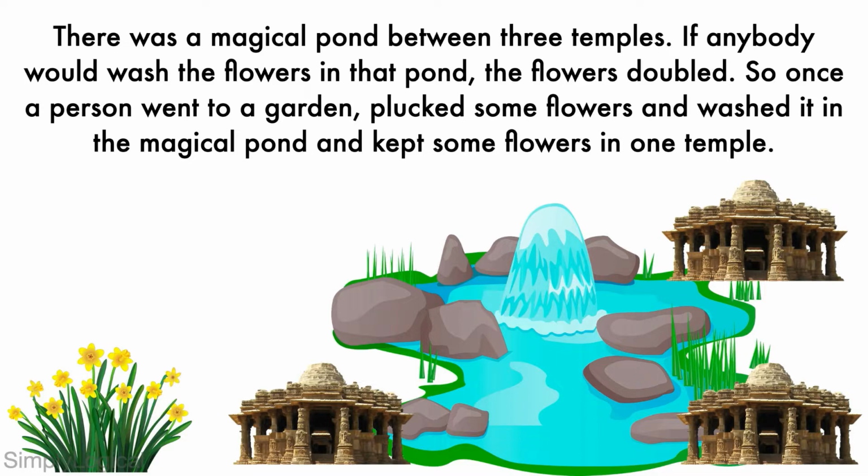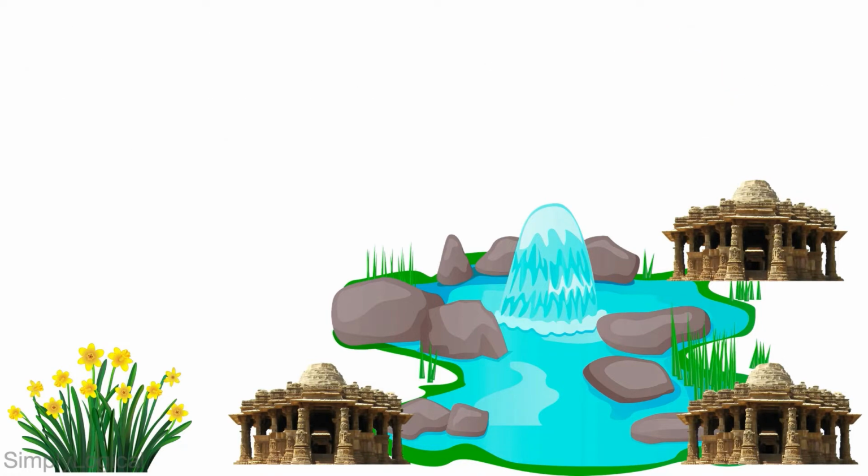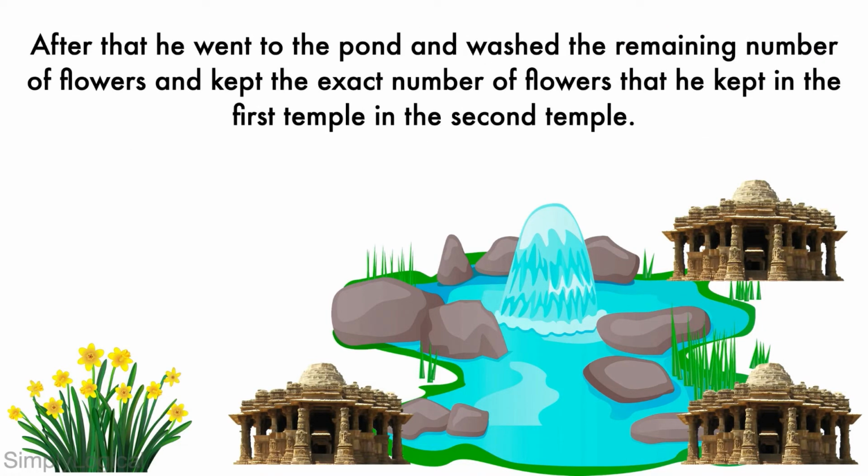There was a magical pond between three temples. If anybody would wash the flowers in the pond, the flowers doubled. So once a person went to a garden, plucked some flowers, washed them in the magical pond, and kept some flowers in one temple. After that, he went to the pond and washed the remaining flowers and kept the exact number of flowers that he kept in the first temple in the second temple.